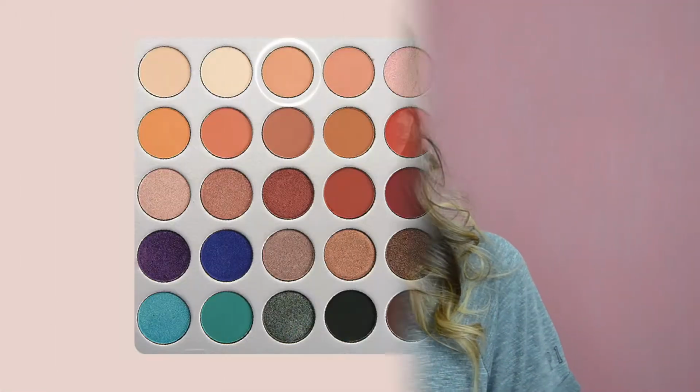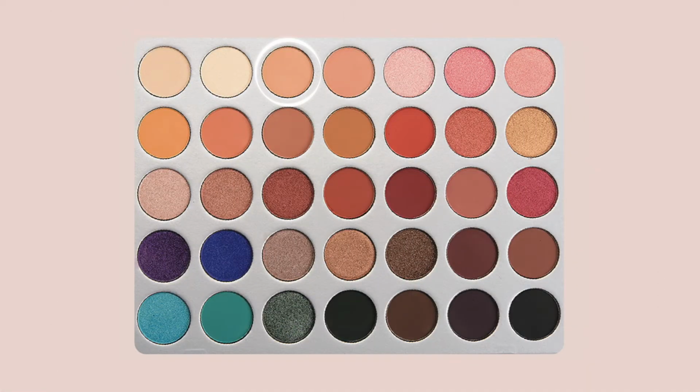Okay, so I'm starting off with the shade Silk Cream just to go over as a base on the eyelid, and I'll just rub that back and forth onto the top of the eyelid.